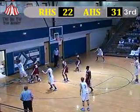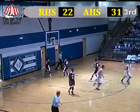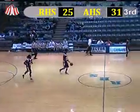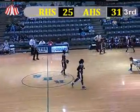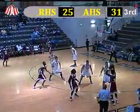Gives to Mitchell Weber. Up top to Reed Weber for 3. Got it. And that cuts the lead to 6. Rector hanging around. 5:30 left in the third.